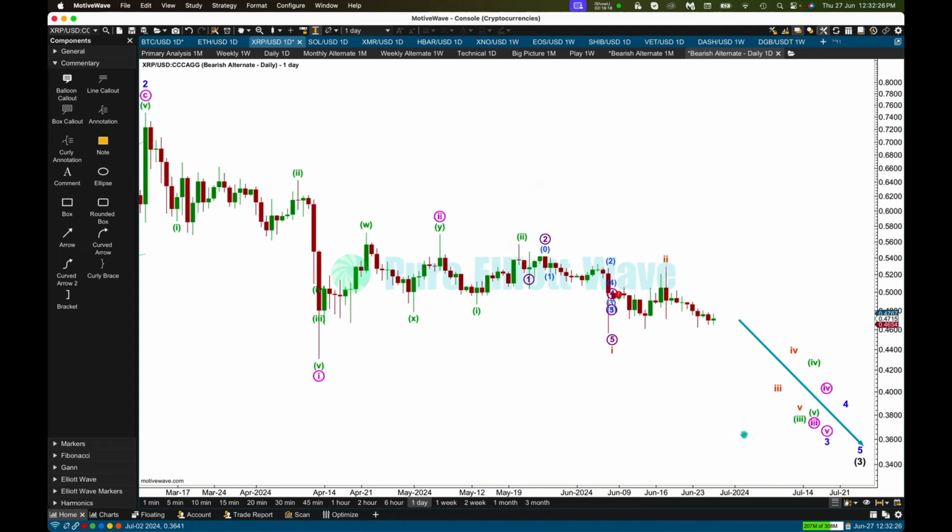So for the very short term, to recap, there's a really big problem with a subminuet wave 1. I cannot see how it will subdivide as either a diagonal or an impulse, and those are the only two structures that this movement can be. So if XRP is in a bear market, then from this high to this low, this movement should be a motive wave structure, an impulse or a diagonal. I can't make that work.